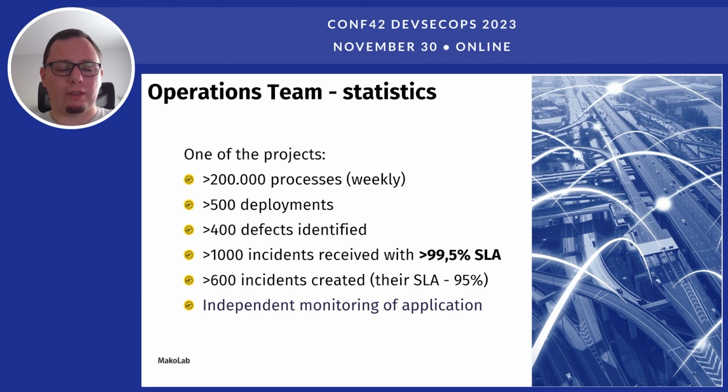We also provided independent monitoring of the application on production, which gives us faster notification of possible errors, because on the customer side, we are alarmed after 10 or 15 minutes of having some issues on production. Based on our own monitoring of this application, we are able to identify the issue after 1 minute and start working on the resolution. Okay, that's all regarding the building of the operations team.